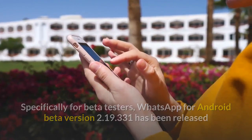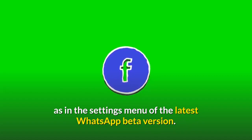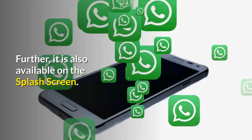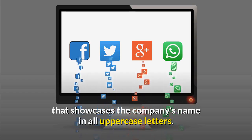2.19.331 has been released that brings the footer showcasing the redesigned Facebook logo. The Facebook footer is visible on the welcome screen as well as in the settings menu of the latest WhatsApp beta version. Further, it is also available on the splash screen. Facebook launched its new logo last month that showcases the company's name in all uppercase letters.